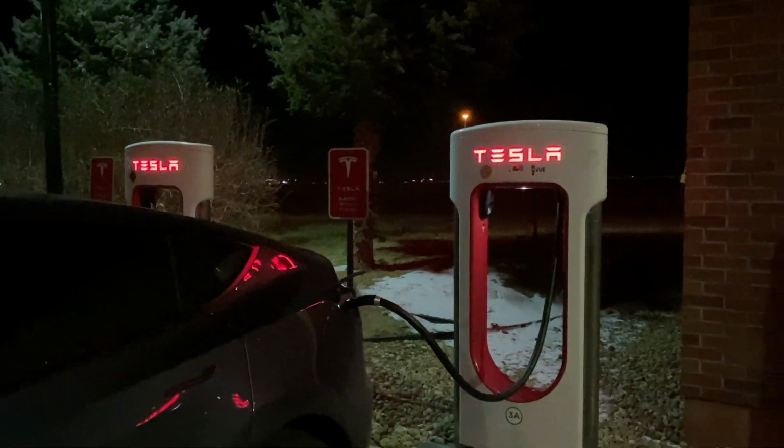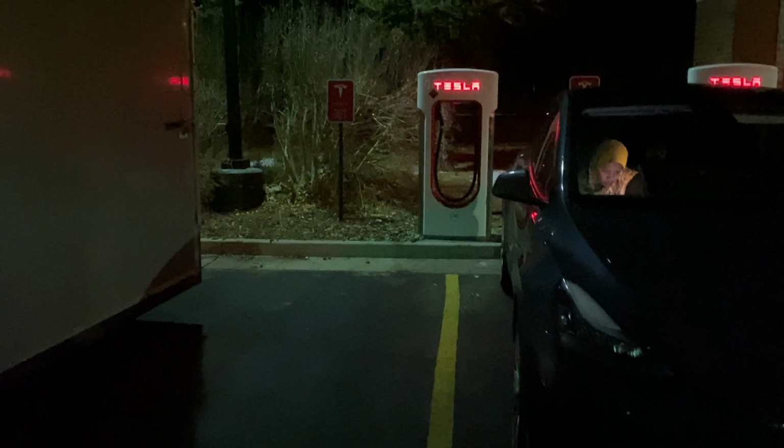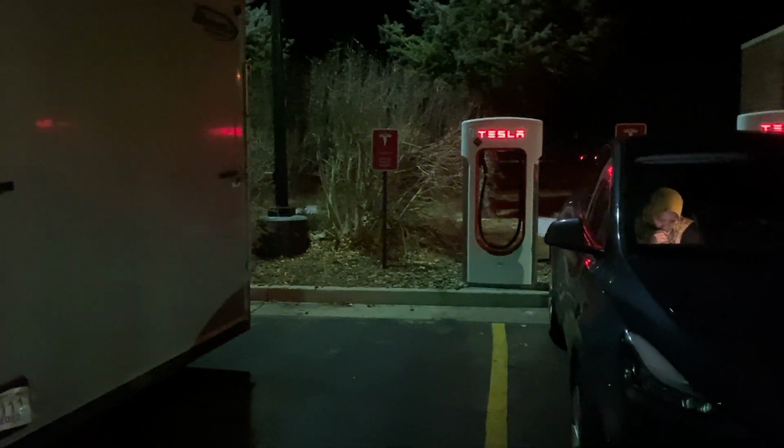It's only 6 stalls. And then 3. But then this one is blocked by this trailer. You barely can get in there. Maybe you can. Empty.